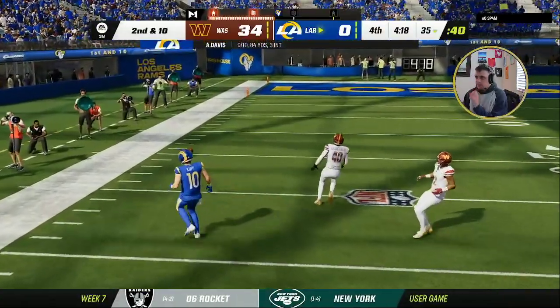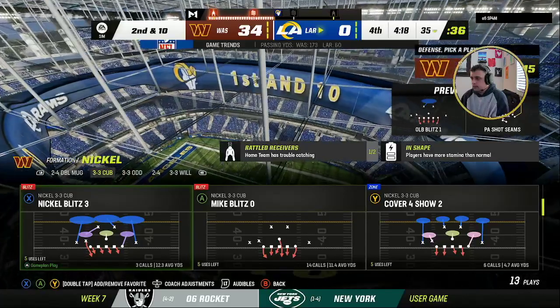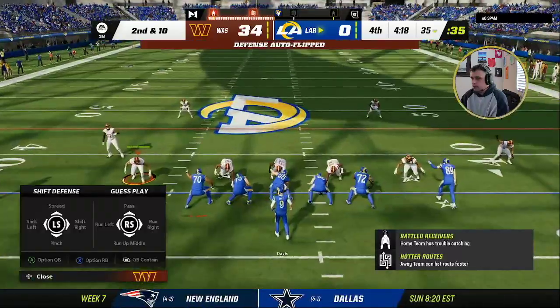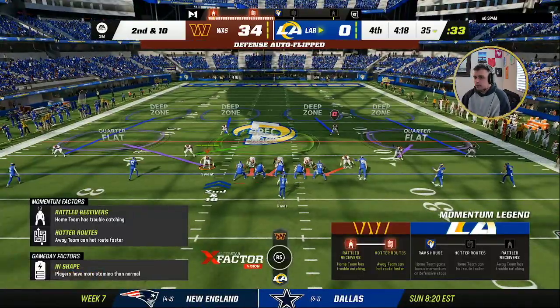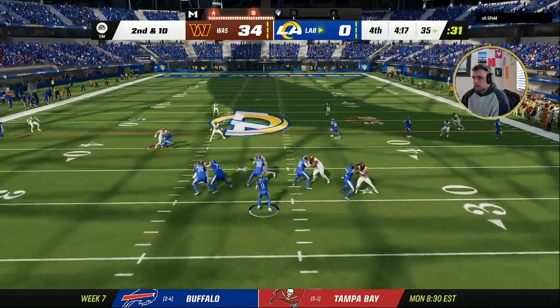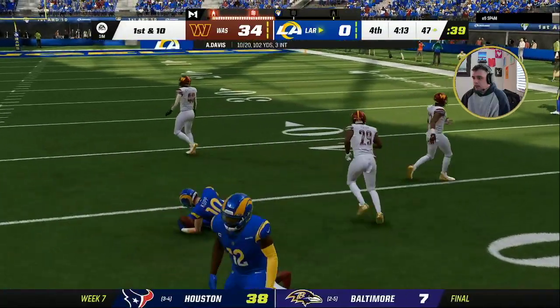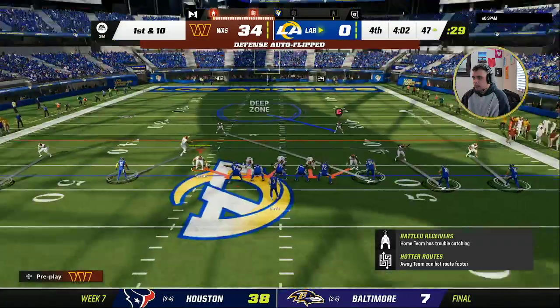Meanwhile, they take a shot to start the drive, but this is going to wind up incomplete. And that's another play that's painted the picture of this game overall. It's been a blowout. It's been continually fueled by big turnovers and stops for one side and an inability to advance the ball from the other. And they'll get this down to around the 47-yard line.